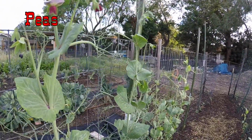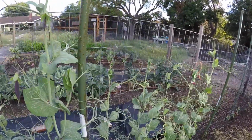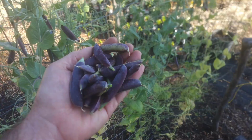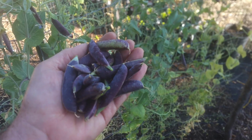This is the first year we grew out a pea called Sugar Magnolia, which is quite unique. It's hypertendril, and the pods are a beautiful blush purple color. We saved some pods for seed, and it's a variety I think will grow out again.